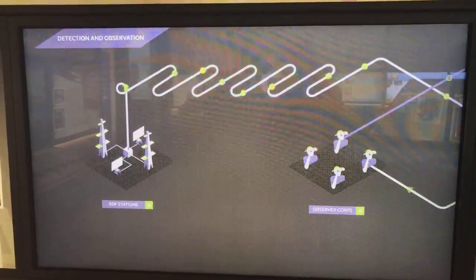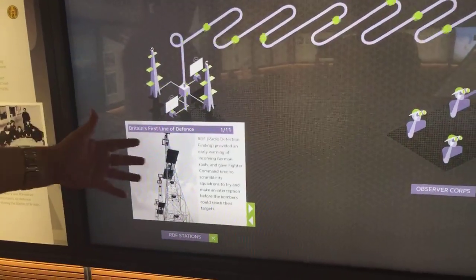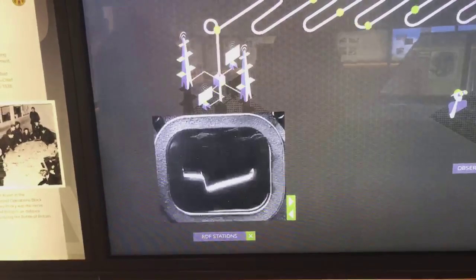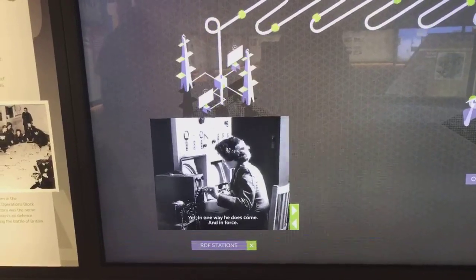So where you can see here a little cross, you press that, and it gives you the information in written format. Again, original footage without sound, and even with sound.